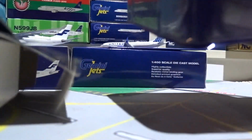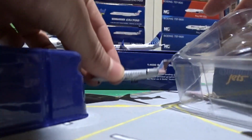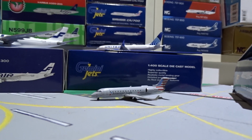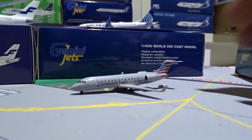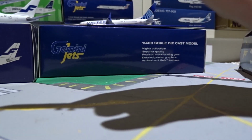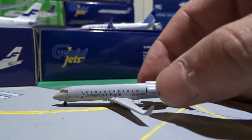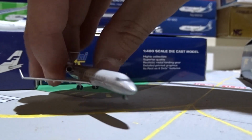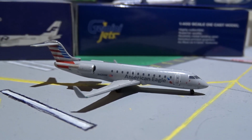Last but not least, also excited for this, the American CRJ 200 by Gemini. Alright, so there we go, you can see it here. Color is a bit dark. Keep in mind this is a 2016 model, or am I just seeing things? I don't know. The color looks a bit dark, I could be wrong though. Either way, it's a CRJ, I can't be too mad. It's a tiny plane. Can't be too mad about the details. But there we go. There it is.